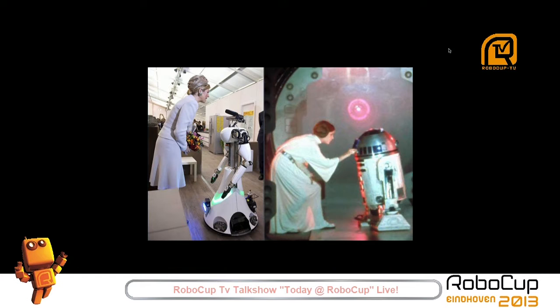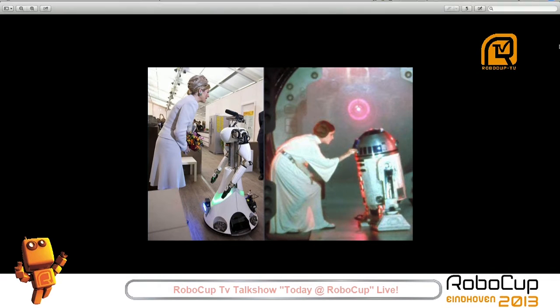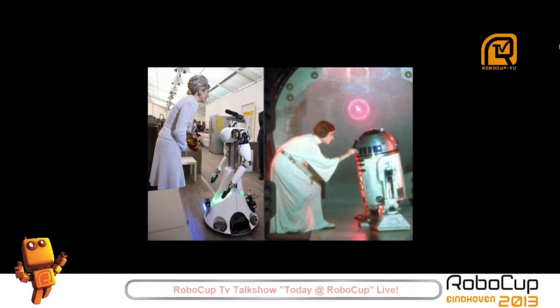So the queen was visiting today. She received a flower. A robot gave her a flower, and she watched a very nice mid-sized league game, Holland against China. And we found this photo already on the internet of somebody who saw a great resemblance between Queen Maxima receiving the flower from Amigo, the at-home care robot of the University of Eindhoven, and a nice photograph of a Star Wars movie. I think it's Princess Leia in a conversation with R2-D2. There, it's history repeating.